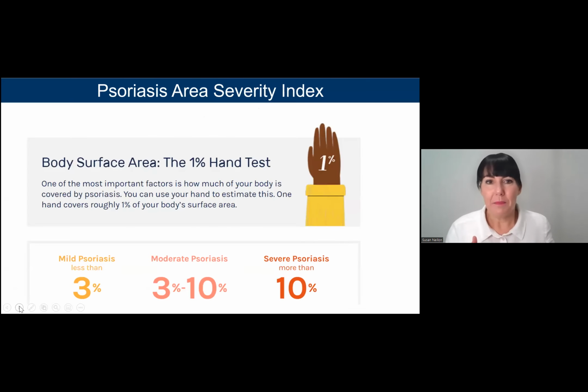So just something I wanted to bring up is the Psoriasis Area Severity Index, a tool that the dermatologists use to diagnose whether somebody has a mild, medium, or a severe form of psoriasis. And it's called the hand test. So the hand makes up 1% of the body surface. So depending on how many areas you've got, less than 3% is considered mild, 3 to 10% a moderate, and over 10% is considered to be a severe form of psoriasis. And that also helps determine the treatment from doctors and dermatologists. But just something I thought, in case a client ever says to you, I've got a PASI of moderate psoriasis, you know what they're talking about.